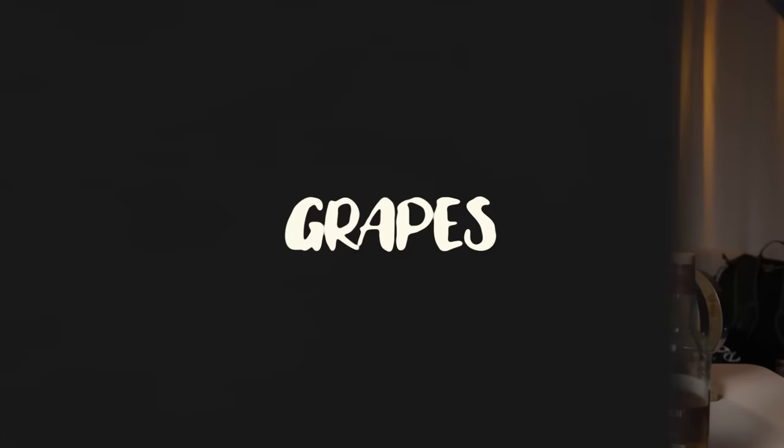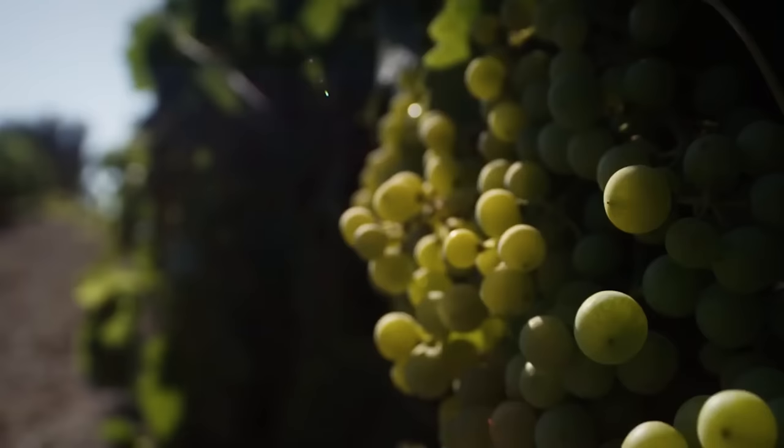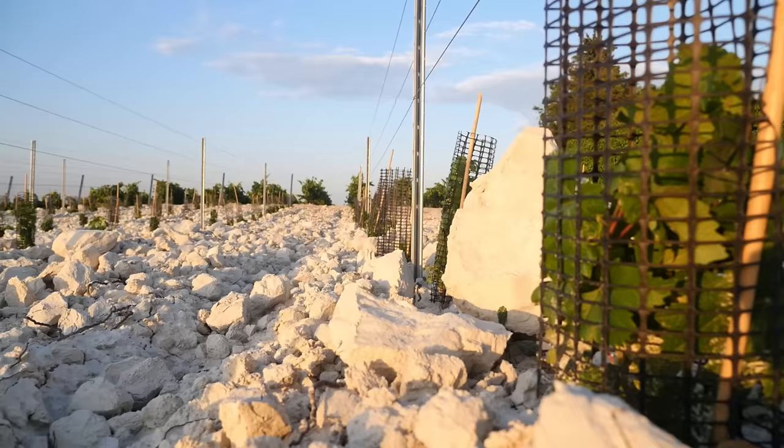So I haven't even talked about grapes yet, and that's because 95% of all sherries come from the same type of grape, and that is the Palomino grape. So if it's an Oloroso, it's a Palomino grape. It's a Fino, it's a Palomino grape. So it's a pretty neutral style of grape. It's very low in acidity, and that really highlights how sherry's all about the process and it's not really about the kind of grape itself.